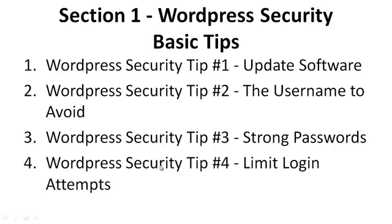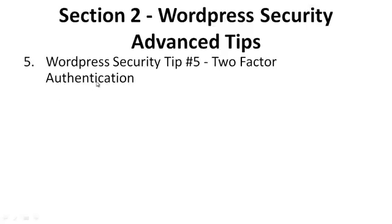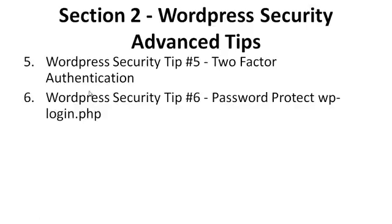This specific video, WordPress security tip number 4, is limit login attempts. Section 2 is advanced tips, the 2-factor authentication. So we're going to cover that in that specific video. What I've done is I've created an additional security tip in case you cannot apply this. If you don't have a cell phone, then what? That creates a 2-layer of protection with a similar concept of the 2-factor authentication.